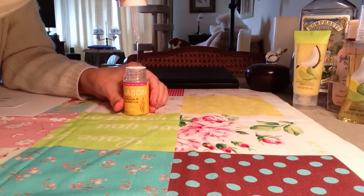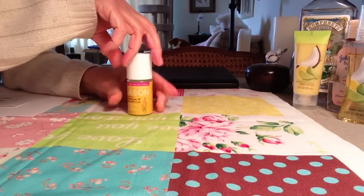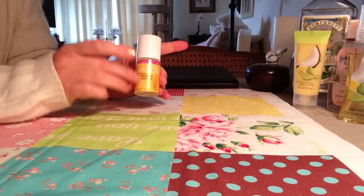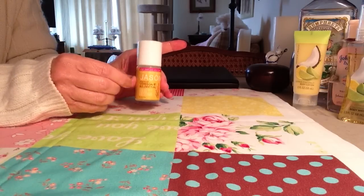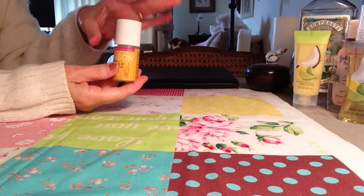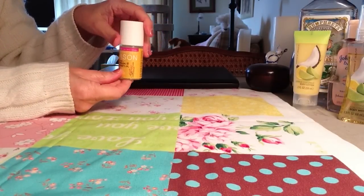This is really thick, and I recommend, you can see, it's almost like a glue consistency. If you haven't tried vitamin E before, I'd recommend maybe starting with a little bit thinner mixture, because this is super heavy duty, and some people have a little bit of an allergic reaction to it. But it's really wonderful for dry skin.